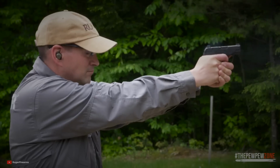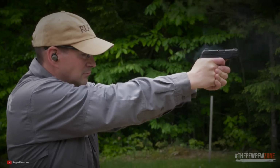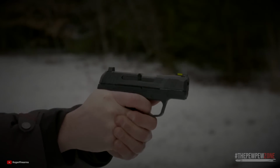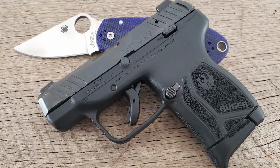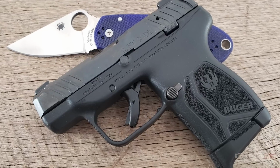The recoil is still snappy, however, as the LCP Max is a little bit heavier and wider than the LCP series, especially the grip. You get some more control over it when shooting. However, it still needs some training and a firm grip to hit what you aim at, and to do so at an acceptable speed. If you're willing to put in the time, work, and money, then it's a very good pocket pistol for you.